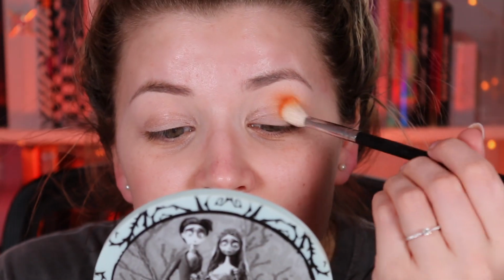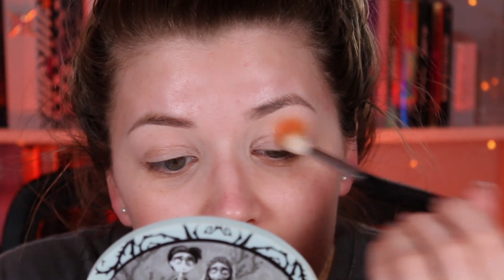Okay, I didn't realise that actually has shimmer in it, so I'm going to go in with the shade Sailing Spirit as well, just because you can see that shimmer when I'm applying it. I'm just going to go over it.